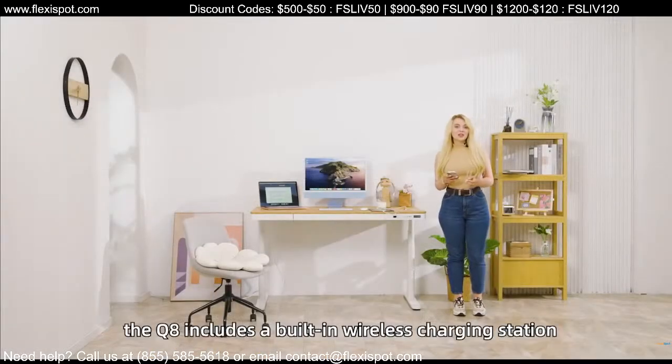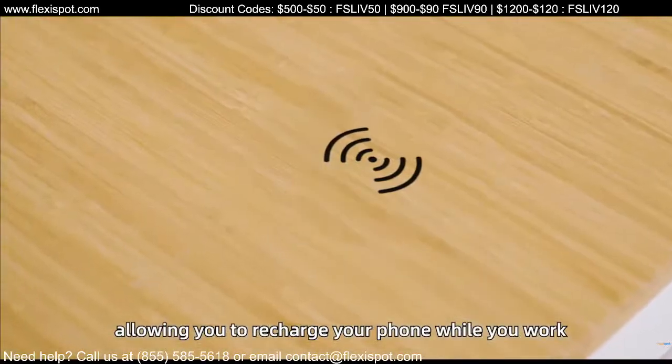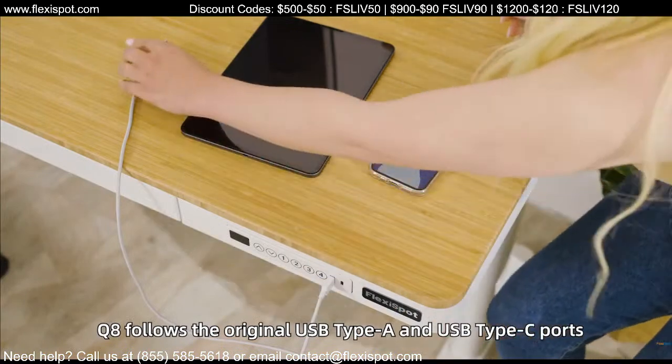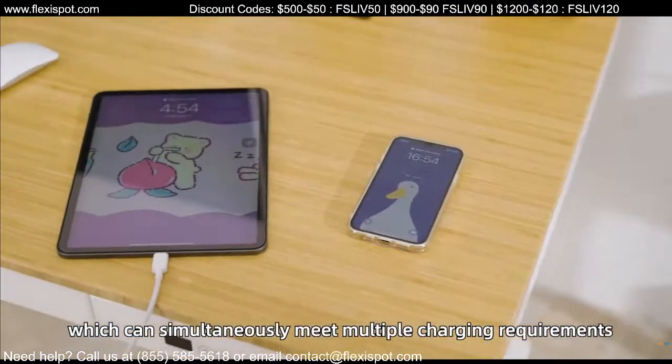For the first time, the Q8 includes a built-in wireless charging station, allowing you to recharge your phone while you work. In addition, Q8 keeps the original USB Type-A and USB Type-C ports, which can simultaneously meet multiple charging requirements.